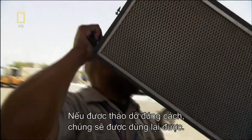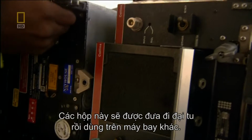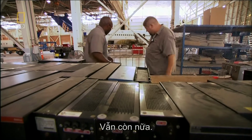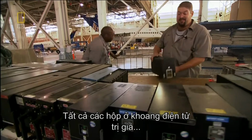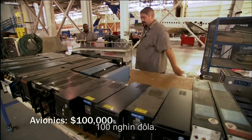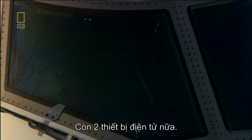Handled properly, these instruments will live to see another day. These boxes will be shipped out for overhaul, and then they can be used on other aircraft. And there's still more to go. Combined, the boxes from the avionics bay are worth $100,000. 2 avionics devices to go.